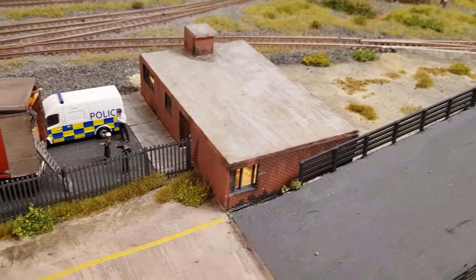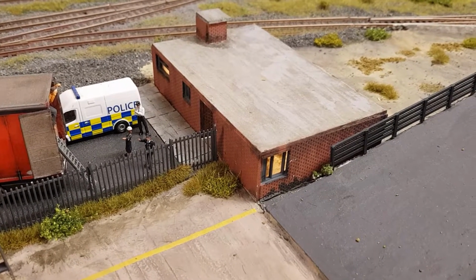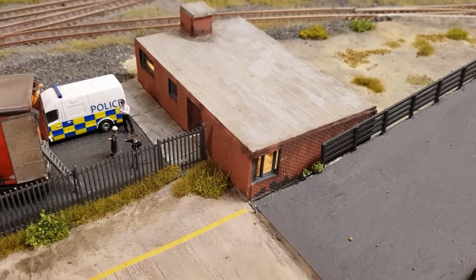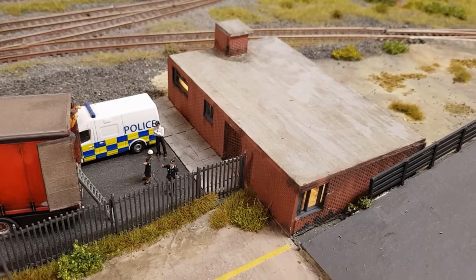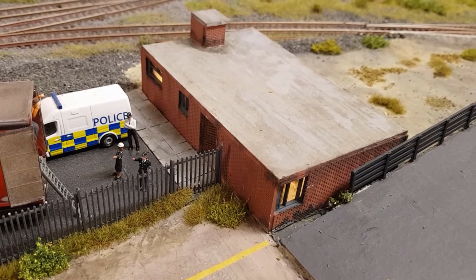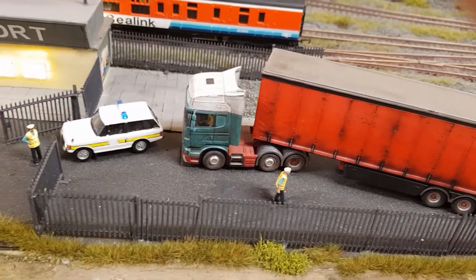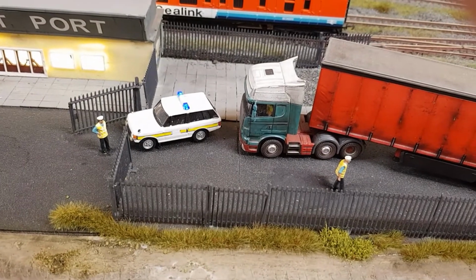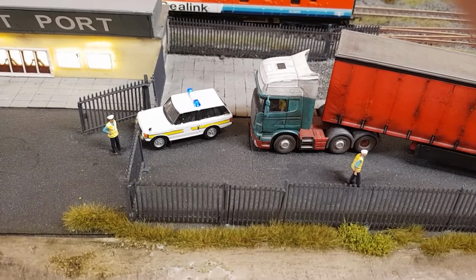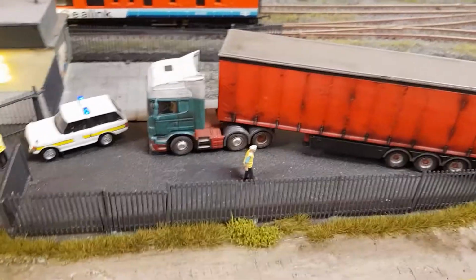Again, a kit building. It was made from MDF. It was fairly cheap, but it came out quite nicely, so I've used that as a customs building. And then we've got some customs fellas here. It was an old fire vehicle, so I resprayed it white and made it into a customs vehicle.